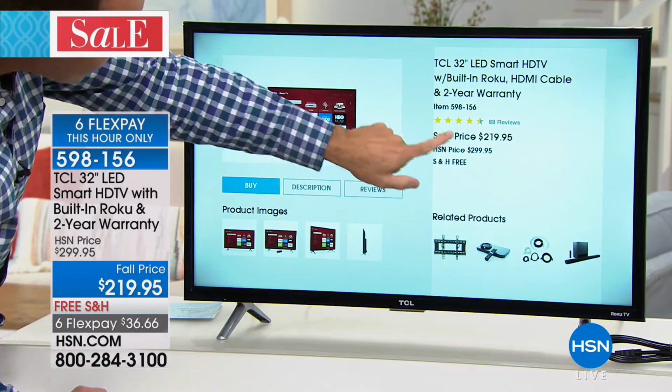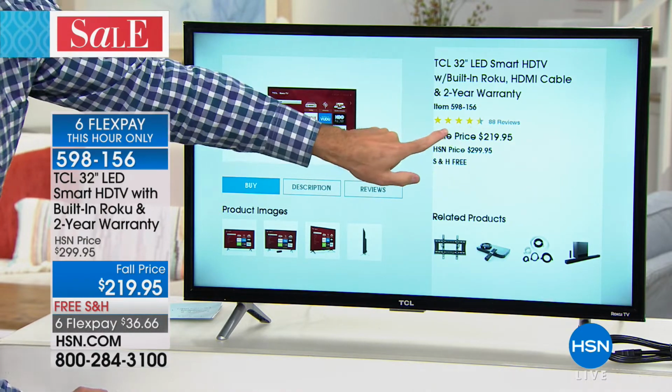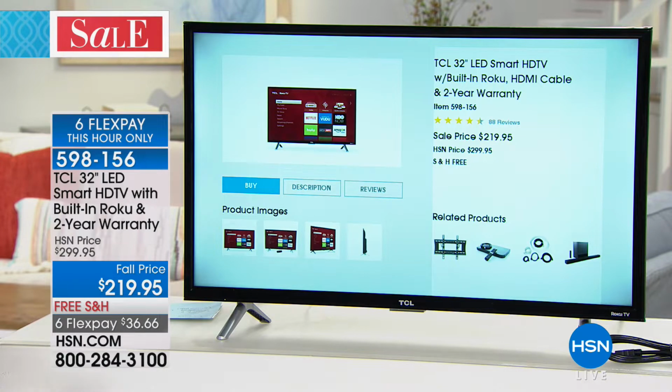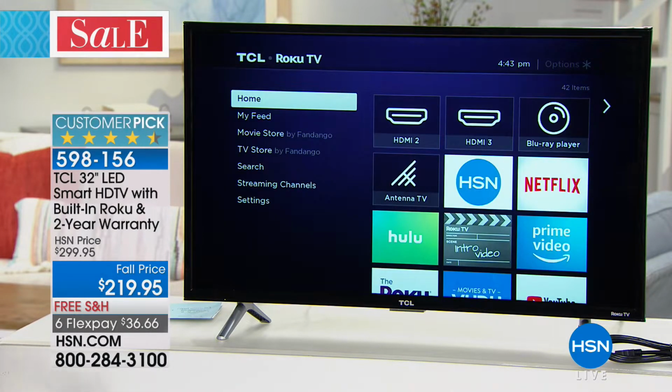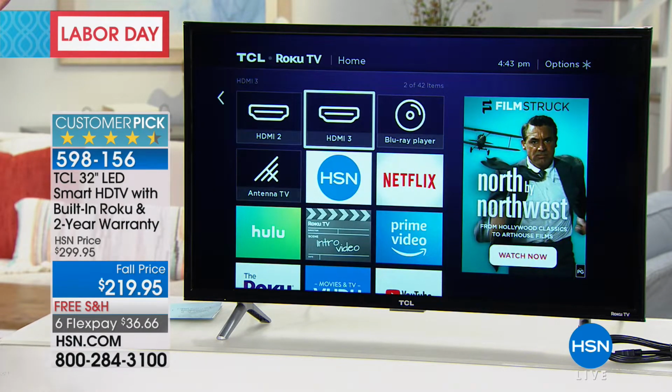I'll show you. It has 88 reviews. It is a 4.5 star. 62 reviews are perfect 5-star reviews on this item. And I'm going to tell you why. It's because it is so darn easy to use. You plug it in, it will ask for your Wi-Fi password. As soon as you do that, you're on this main screen. And on the main screen are tons of options.